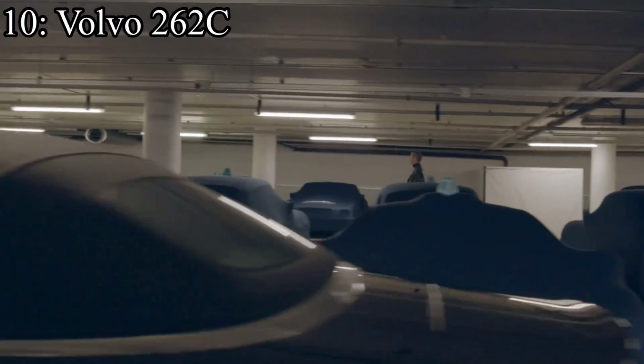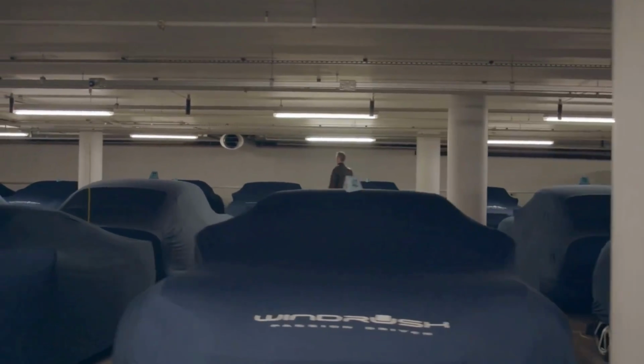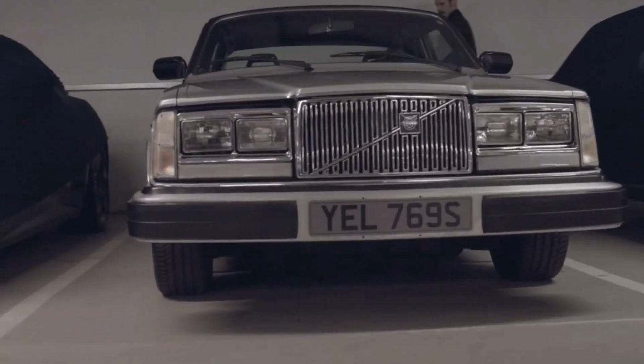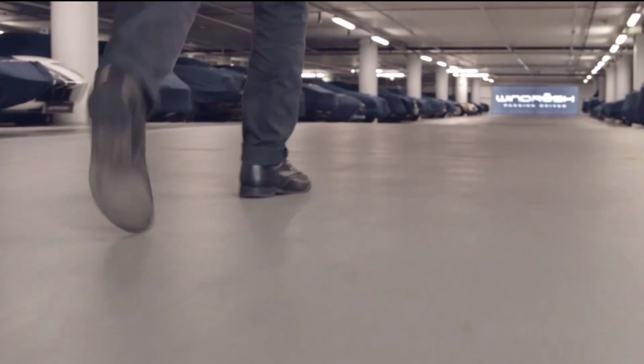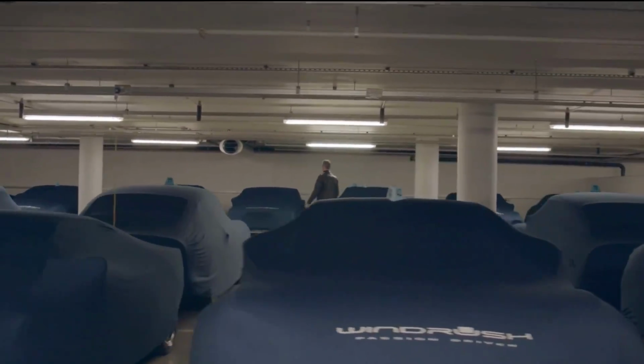But breaking its way into the top 10, that's me motorboating your mom, is going to the Volvo 262C. It's a very classic old 200 series Volvo. It's pretty decent. I'm not going to talk about this one too much. It's a coupe version of another car that we are going to be talking about later.